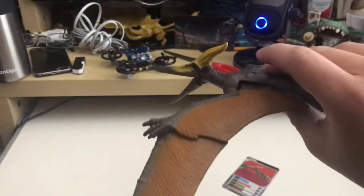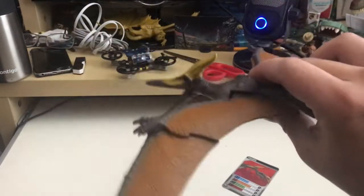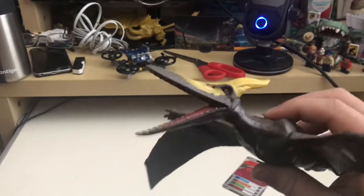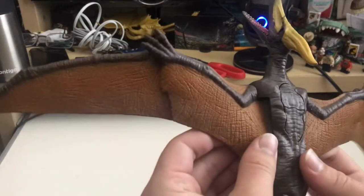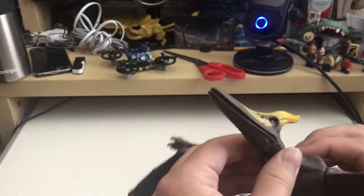We got the wing flaps, which has really good movement. It's not like some other toys where you just go like this. It's a full, really big flap, and then the jaws close. There's no snap, but it's very responsive. It's really good. The colors aren't really too inspired, besides the crest. It's just gray and sort of orangish. The crest is the best part about all this.